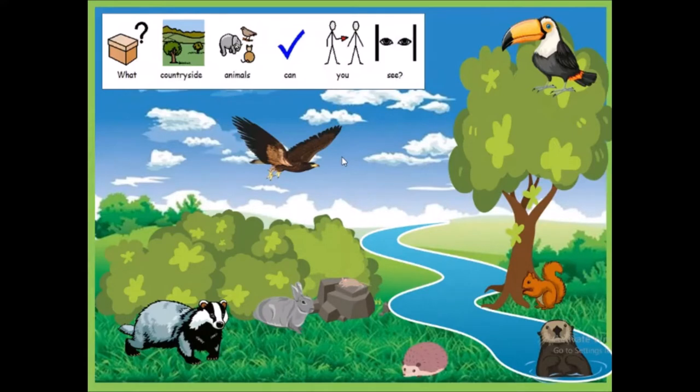It's a hawk. Two animals left. One animal does not belong in the countryside. It belongs in the jungle. Can you see the animal that belongs in the Amazon jungle? It's up here. It is a toucan.